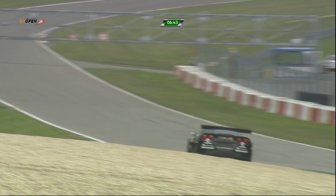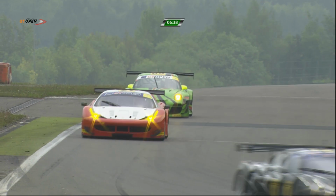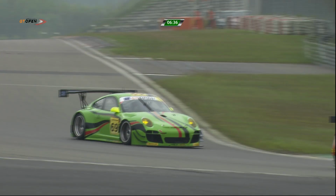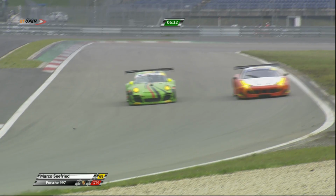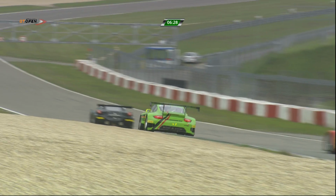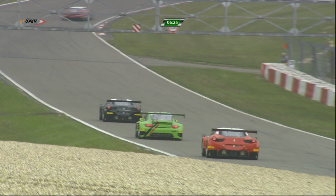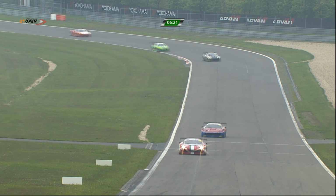So what sort of lap time can we get from Miguel Ramos this time around? He's not in too much traffic there. The back of the queue, the green car number 69, Marco Seefried, that is the fastest car in the session. The car that he shares with Vadim Kogai. Rinaldi Racing, this being their home track. Home track, of course, for Porsche, in pursuit of Alexander Tauknitzer Jr.